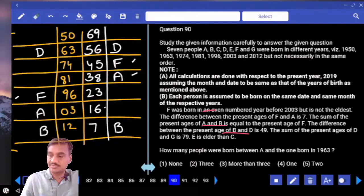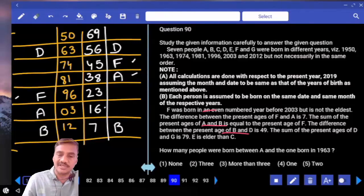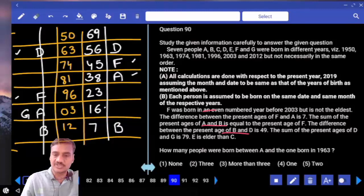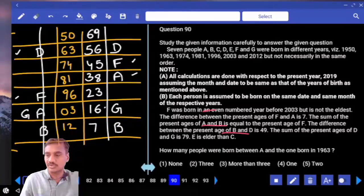And the sum of the present ages of D and G is 79. Between D and G, he said 79. D is 63, so what should G be? 63 + 16, right? And who should be 16 again? G should be. Is there a chance that it is G? No, A is already there. And this case is ruled out. And the sum of the present ages of D and G is 79, so G must be 16 years old.